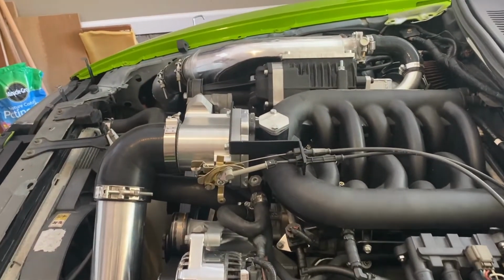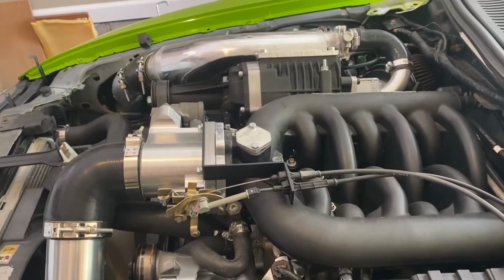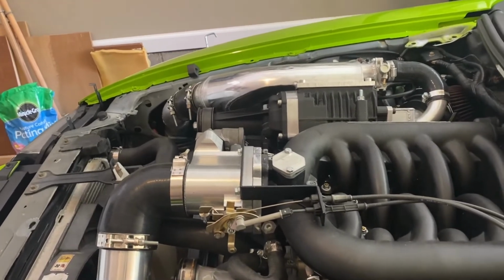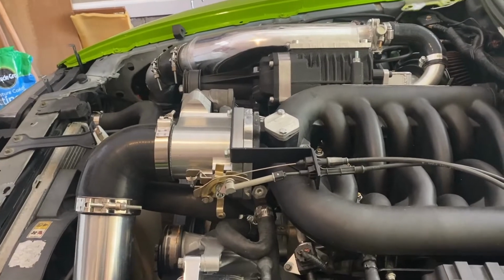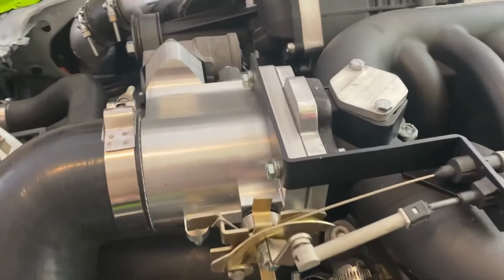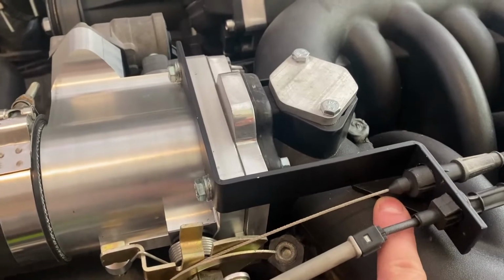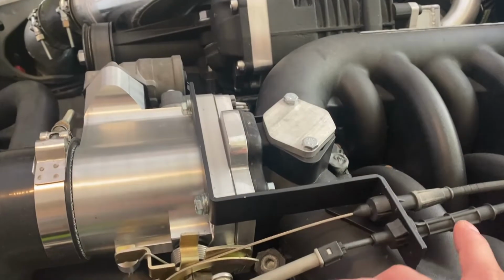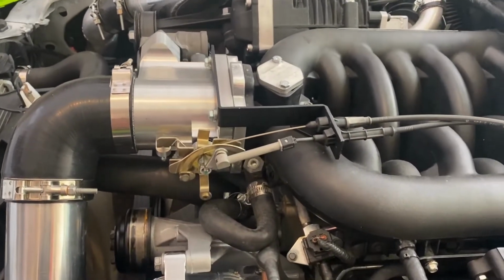As far as the plate goes, you can run your original Mustang throttle body. I chose not to because I'm kind of an overachiever in that regard. I wanted it to be clean, look nice, etc. And then all you've got to do is make a bracket for the throttle body. This is my rendition of it. You will need a little bit of support on the underside here, just a little triangle piece. I honestly would recommend putting another piece up here. I'm probably going to, because it wants to flex a little bit, but I haven't had any issues out of it bending or anything like that.